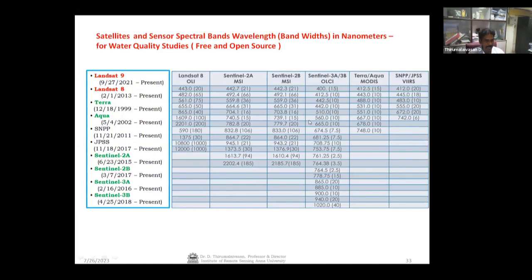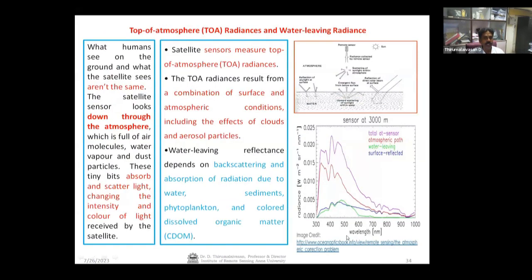and these are the different bands available with their wavelength regions in different satellites. And with regard to water quality assessment, what actually is processed is the amount of energy that is reflected from the water surface towards the satellite. We all know that at every pixel we'll have a value, and what we call this is top of atmosphere reflectance or radiance. So that is a value that you get.